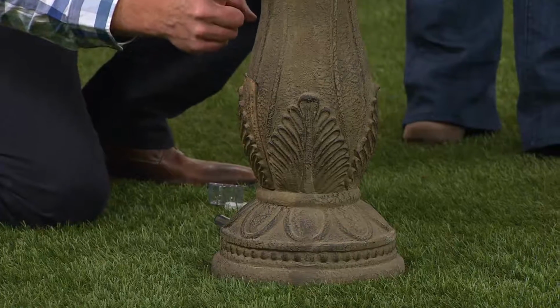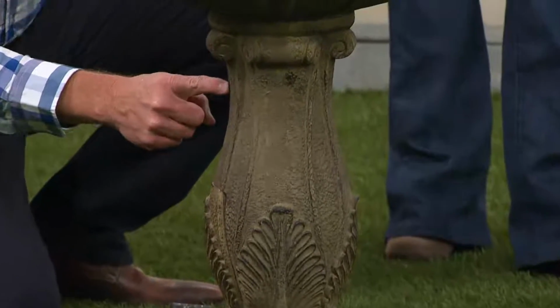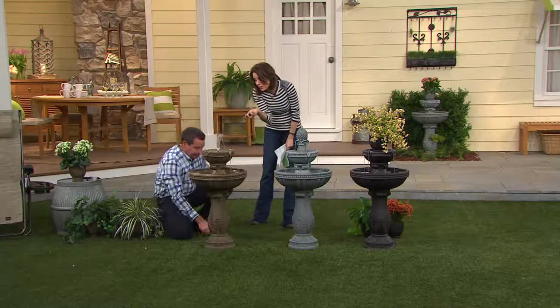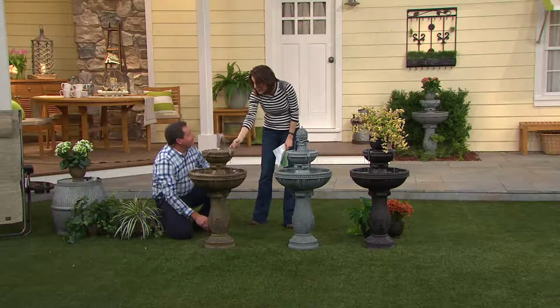And then right here, there's also a button control panel on here that you can actually push. I'm going to push that once right there. I just turn the fountain on. That way, if you can't find your remote for whatever reason, you can turn the fountain on the side of the fountain. Or if I keep my remote in my kitchen drawer because I'm always turning it on and off through the window, if I'm outside, I can just push a button.